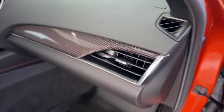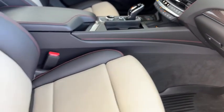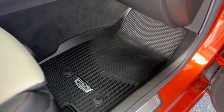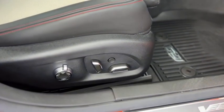Inside, you got your carbon fiber trim on the dash, two-tone leather seats, black and tan, all-weather floor mats, full power seat on the passenger side. Just look at your sunroof.